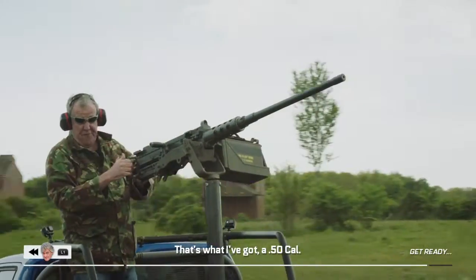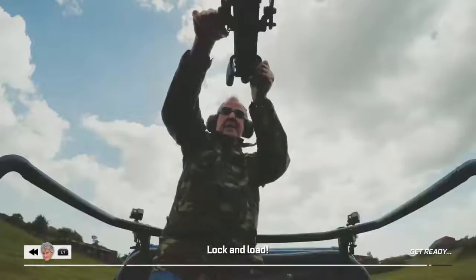That's what I've got, a 50 cal. Lock and load.